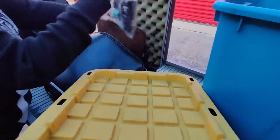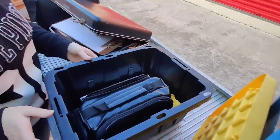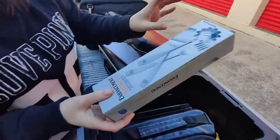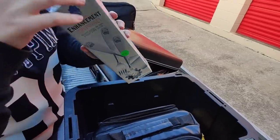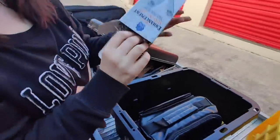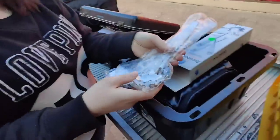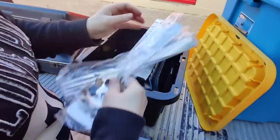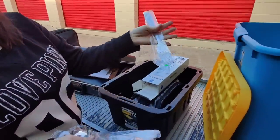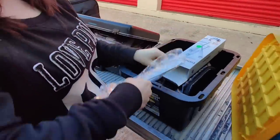Here we go. Let's go through this. Ooh, this has some potential. What is that? Enhancement serving set. What does that even mean? That's new. Be appropriate. I am. You laughed on enhancement. Okay. So it enhances your serving abilities. It's a fork for you. That is definitely a fork for me. If that wasn't slotted, it would be a great cereal spoon.